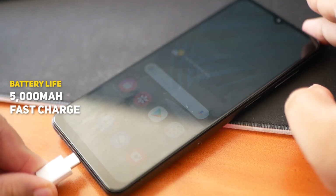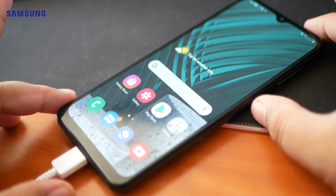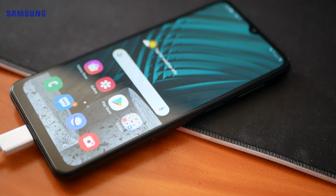As for the battery life, it has a 5000 mAh battery capacity. Samsung A12 also included a fast charger right out of the box, which charges your phone from 5% to 100% in less than 2 hours.